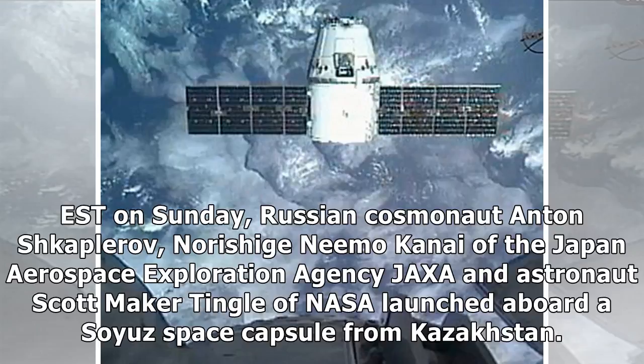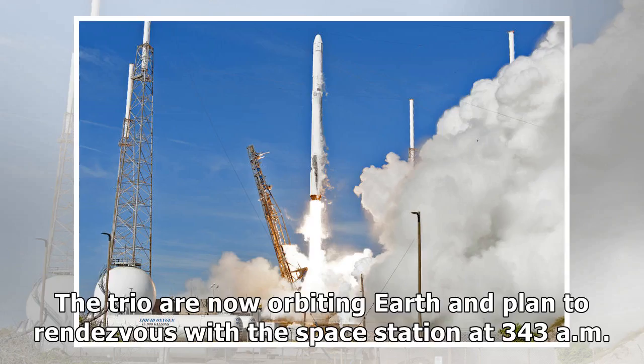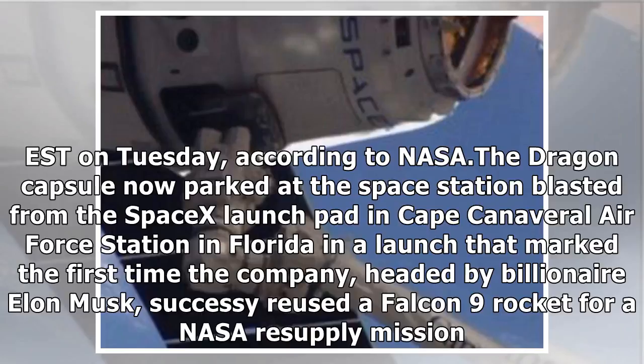A few hours earlier, at 2:21 a.m. on Sunday, Russian cosmonaut Anton Shkaplerov, Norishige Kanai of the Japan Aerospace Exploration Agency JAXA and astronaut Scott Tingle of NASA launched aboard a Soyuz space capsule from Kazakhstan. The trio are now orbiting Earth and plan to rendezvous with the space station at 3:43 a.m. EST on Tuesday, according to NASA.